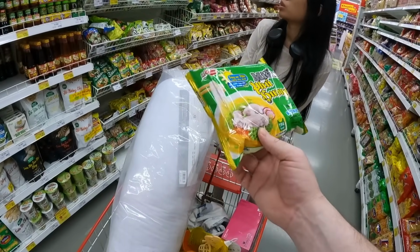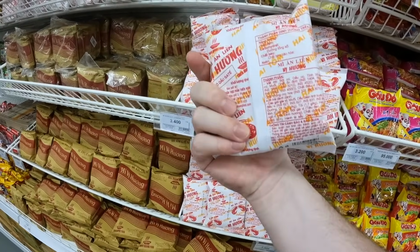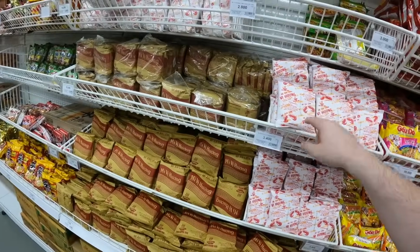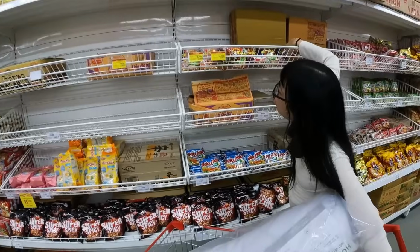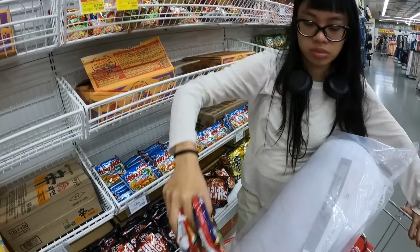What are they, 10K a piece? 40 cents. Trang's family stocks up on these. These are only 3,000 a piece for a pack of those. That's like 12 cents. That's crazy cheap. Trang found her favorite. I think there's 6,700 for a pack of those.